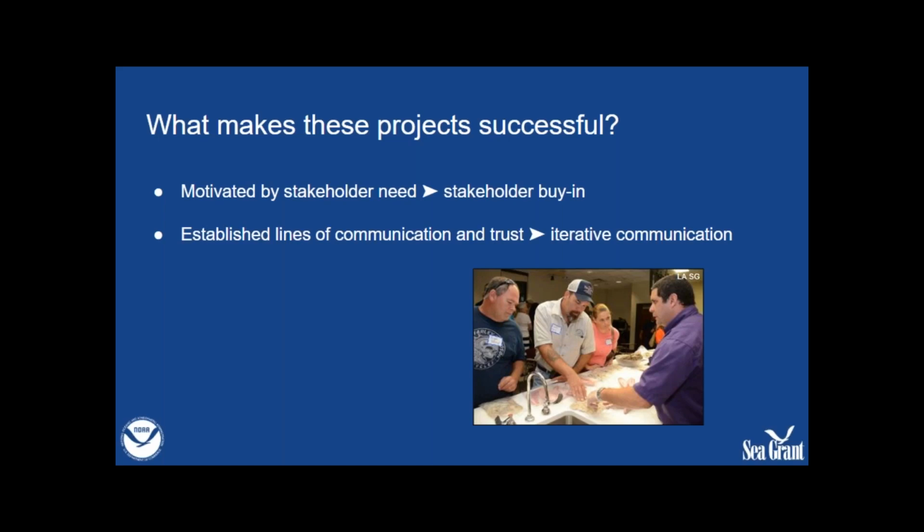They also utilize strong established lines of communication and trust, which led to iterative communication. And so communication really suffers when it's one way. And if you leave a group out, despite the credibility of the outcoming information, they might question its legitimacy. And so it's really important to involve all parties. I feel like that is especially exemplified by the Cape Wind project.